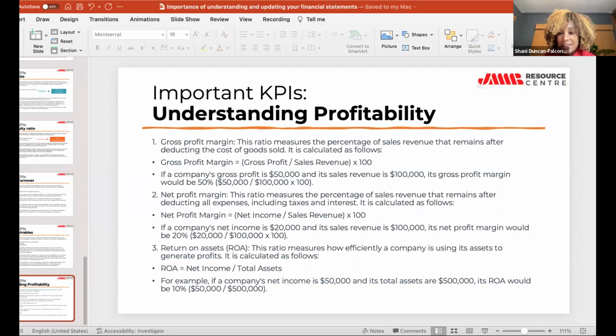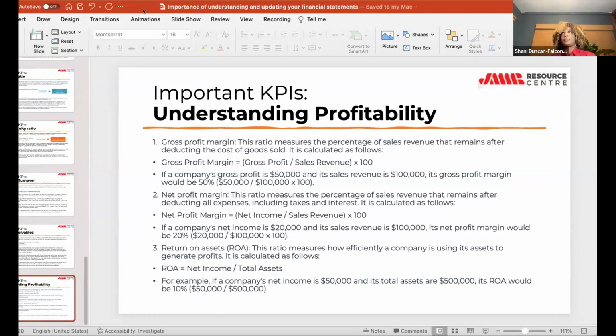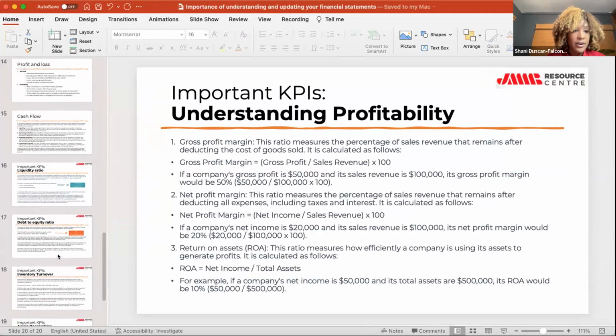So your return on assets now. This one measures how effectively your company is using your assets to generate your profits. So for example, if your net income is 50,000 and your assets are 500,000, then that would be a 10% return on assets. So your net income divided by your total assets. So these are all going to give you key insights and key KPIs in terms of how your business is going compared to how it is positioned in the industry. All right.